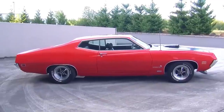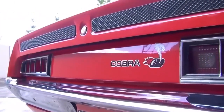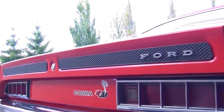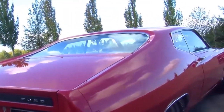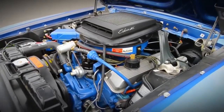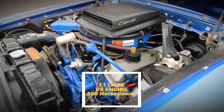It came with a large V8 engine and a sporty design that made it a hit with car buyers. The Cobra model was only produced for 2 years, but it left a lasting impression on the automotive world. The Torino Cobra was powered by a 7.0-liter V8 that produced 360 horsepower.